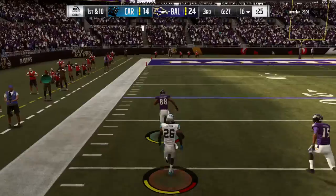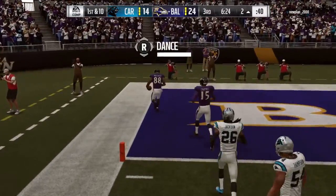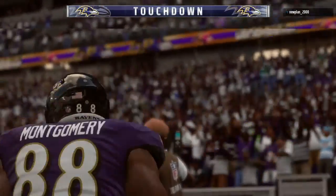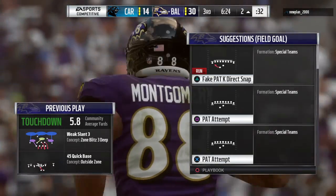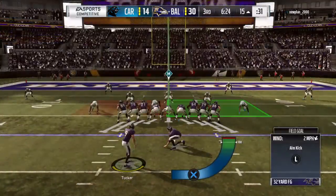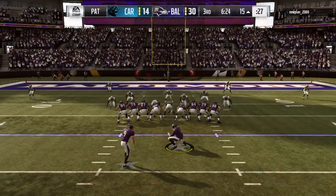Accelerating, and off he goes. 20, 10, and he is into the end zone for a Baltimore touchdown. Ty Montgomery, 84 yards, and the Ravens will add on to their lead. And that run massively increased his production in this game, and now he's over 100 yards.